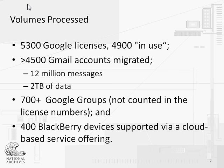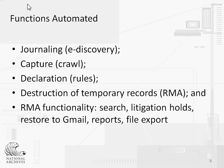I get a lot of questions about volumes processed. So we have 5,300 Google licenses, about 5,000 are in use. We migrated over 4,500 accounts, 12 million messages, 2 terabytes of data. We use Google Groups for mailboxes such as my group's mailbox is recordsmatter@nara.gov, and now that's represented by a Google group. We also migrated 400 BlackBerry devices to support this cloud-based offering.